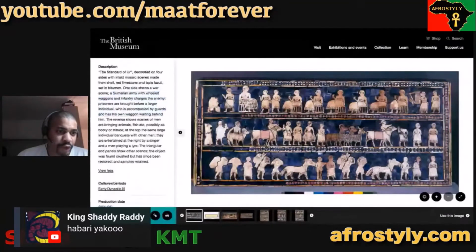The reverse shows scenes of men bringing animals, fish, etc., possibly as booty or tribute. At the top the same large individual banquets with other men, they are entertained at the right by a singer and a man playing a lyre. The triangular end panel show... the object was found crushed but has since been restored and samples retained.